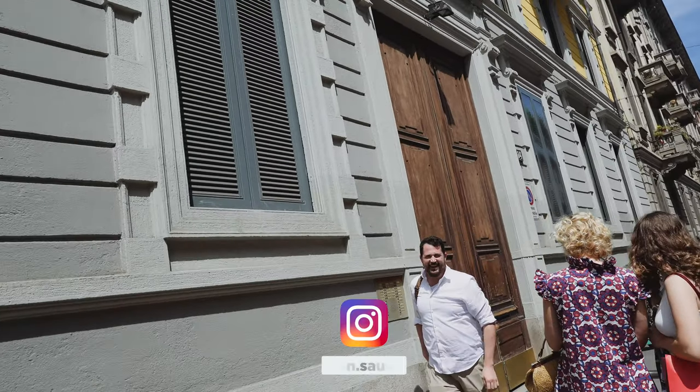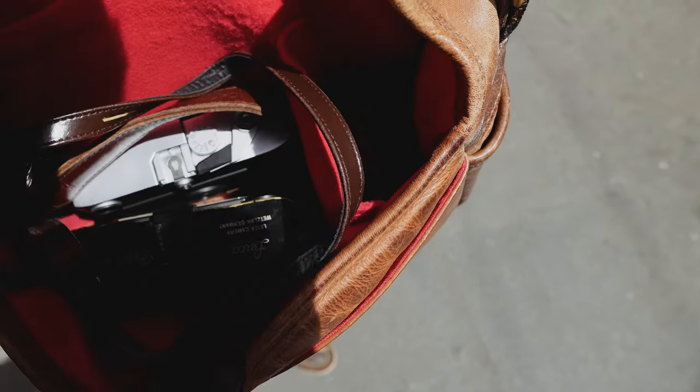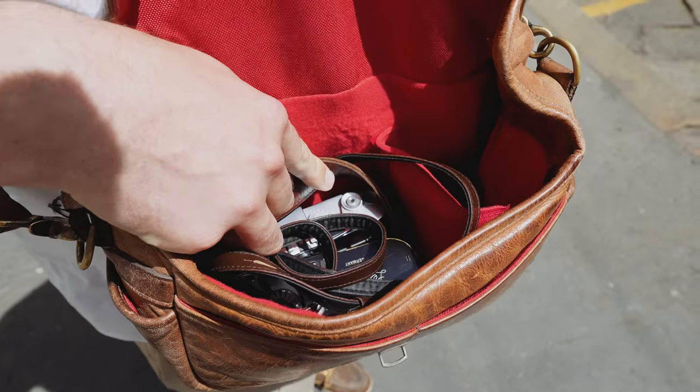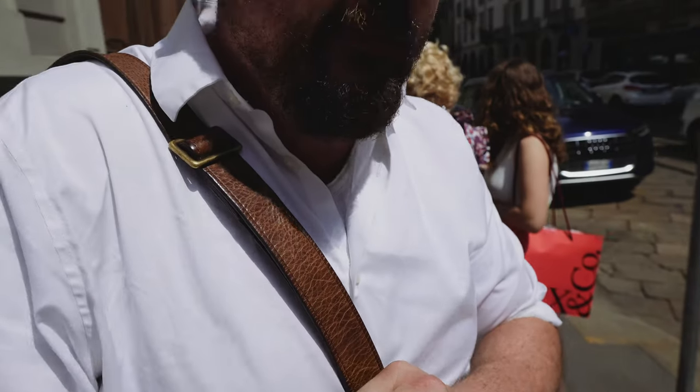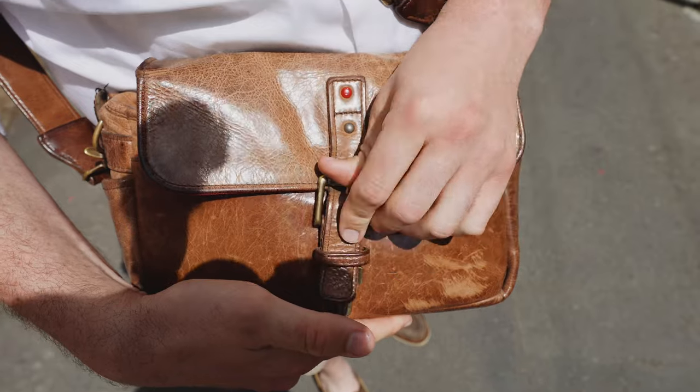So what do you have for me today, Dan? I've got the goods. We got two Leicas, M240 and an M6. And also a 35 Summilux. Ooh. Oh, you're treating me well.